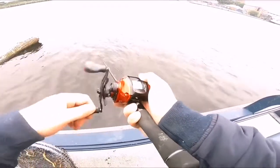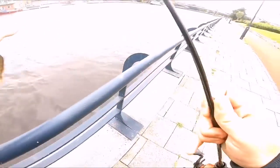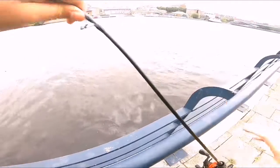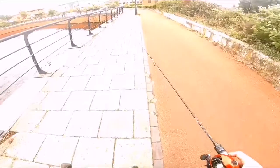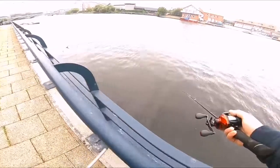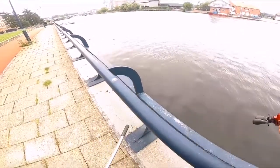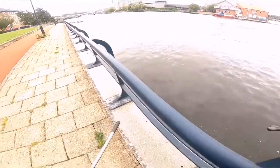There we go, fish on. Need to be some fish about here. There we go. Little guy, get him back. Let's try some more. Let's try the old walking and trolling technique.